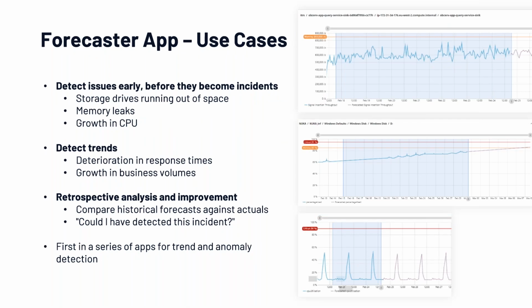There are multiple use cases for Forecaster. Perhaps the most obvious is incident prevention. By detecting early the resources that are growing towards capacity limits or that are decreasing towards exhaustion, we can be proactive in our operations and resolve issues before they turn into incidents. Typical examples include storage drives running out of space, applications with memory leaks gradually consuming all available memory, and increases in CPU consumption over time that might otherwise go unnoticed.